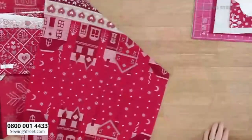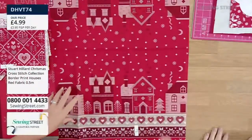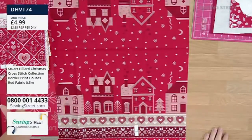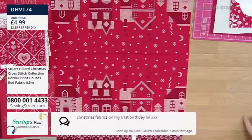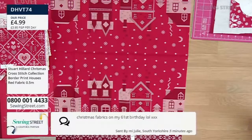Yes, it is. If you want this on a continuous length, like you said, it runs like that. So if you want, I'm thinking, a Christmas tree skirt, and you want all those houses running round, a continuous length would look amazing. Imagine a circular skirt with this. That would be cool. Or an apron. It'd be really fun.